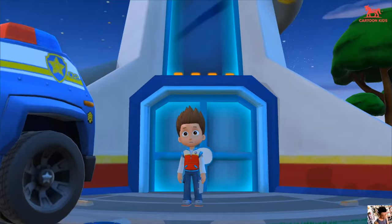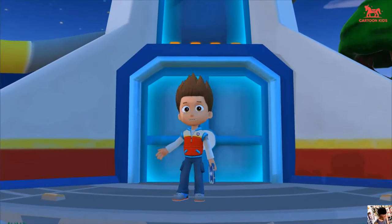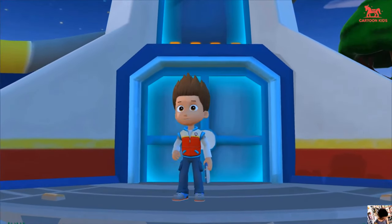We'll be there on the double. Welcome to Paw Patrol Academy. The pups have some exciting games to play with you.